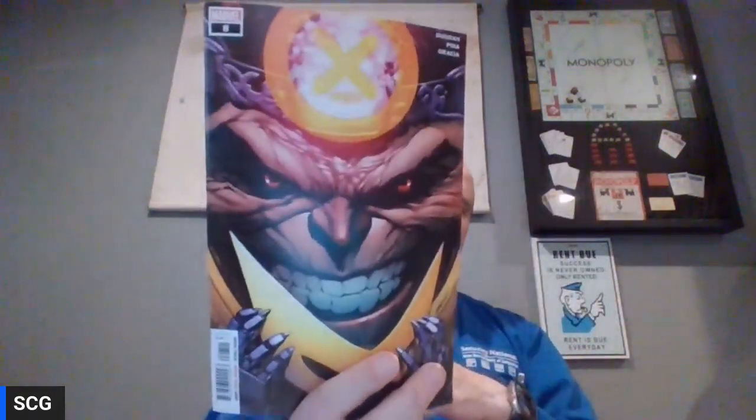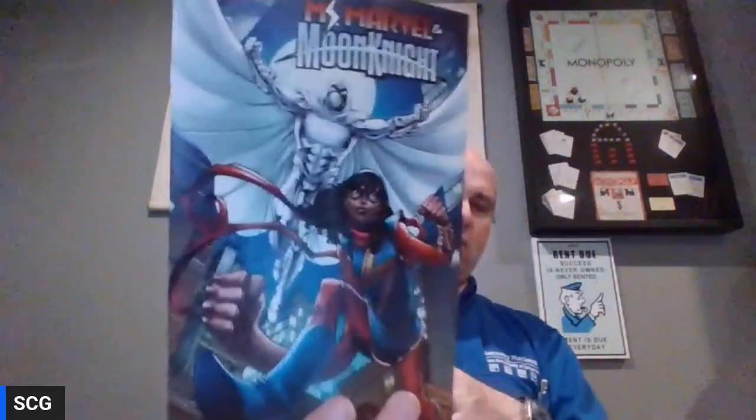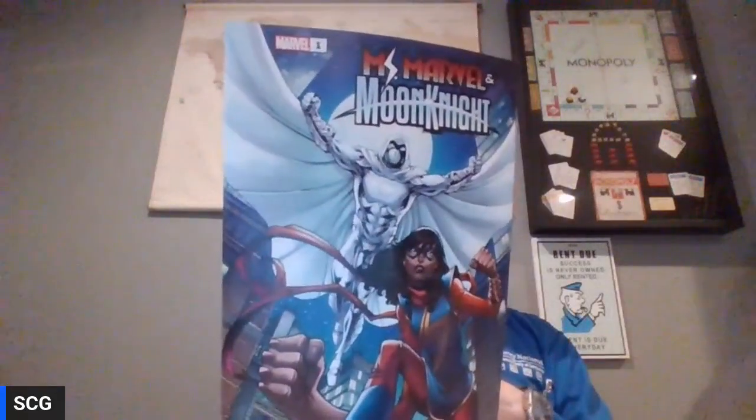X-Men #8, little MODOK action. Then we got New Fantastic Four #1. This is the Walmart exclusive Todd Nauck cover. Pretty cool, but I already have it. And then we got Miss Marvel and Moon Knight #1. This is the Todd Nauck Walmart. Kind of cool. Not for me.